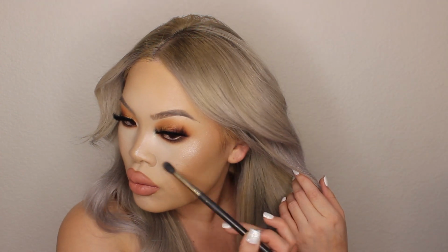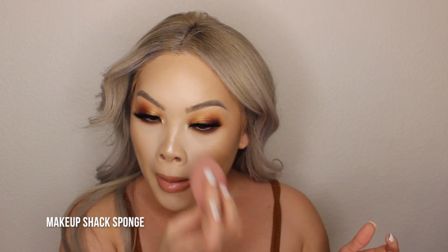For my highlight, I'm going to be using the new Fenty Beauty How Many Carats highlighter that she just came out with. And to set my skin, I'm going to be using Fix Plus, and taking a Makeup Shack sponge, I'm just going to be pressing that into my skin just to finish everything off.